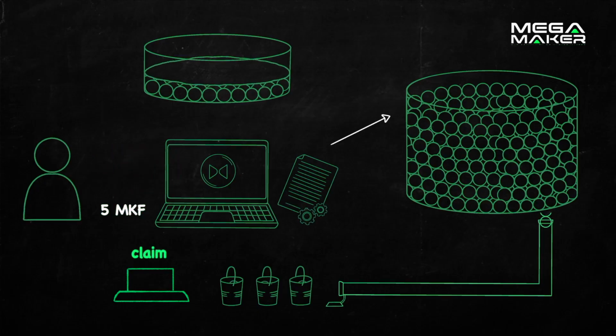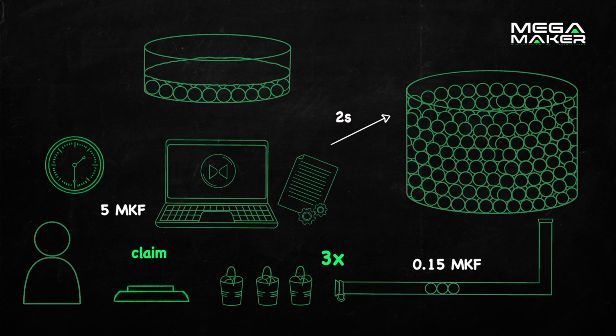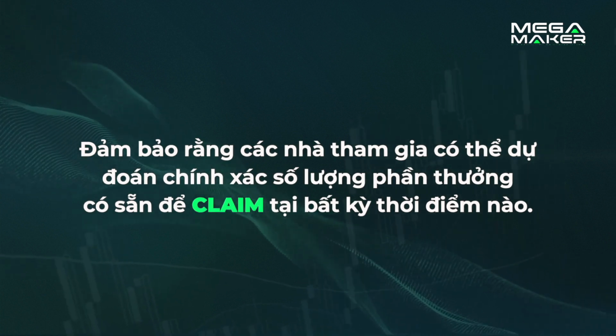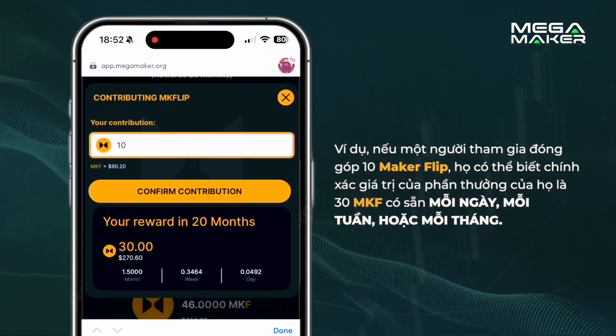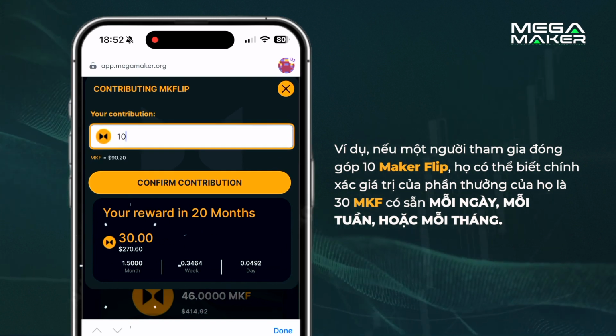From the first block mined on the blockchain, approximately 2 seconds, a small fraction of the total reward becomes available for claim. This consistent and proportionate distribution over 12 or 20 months offers predictability and ensures that participants can accurately foresee the amount of rewards available for claim at any given time. For example, if a participant contributes 10 MAKERFLIP, they can precisely know the value of the fraction of their reward of 30 MKF available per day, per week, or per month.